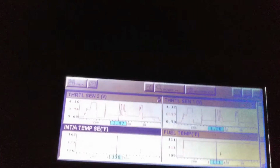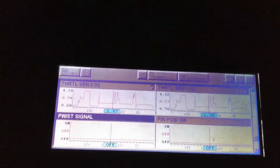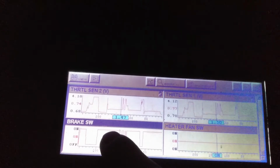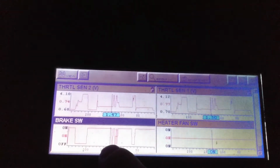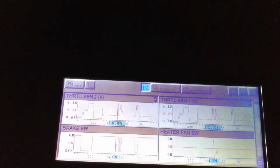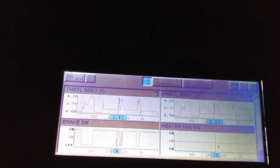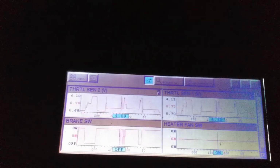So let's use this cursor and scroll down here and see what's weird right there. And yeah, would you look at that? We're going wide open throttle here, but it thinks our brake switch is on, so it's only giving us half throttle. And then it magically thinks that our brake switch is off. As soon as it goes to off, you saw that transition? When this goes from on to off, this goes from 1.47 volts to 4 volts. So there's something going on with the brake switch.